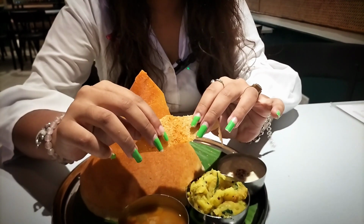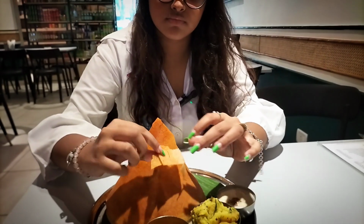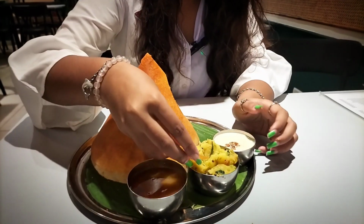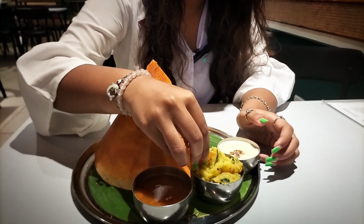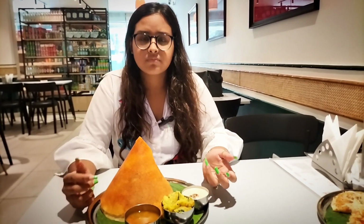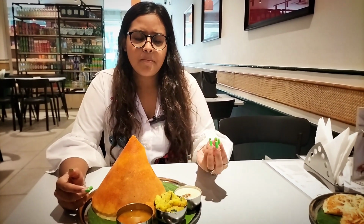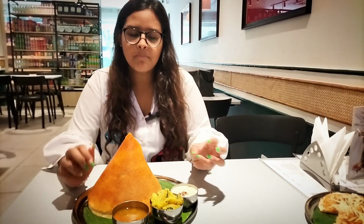See, it's so crispy. Too good. It is crispy inside, and the aloo poor is just like the usual dosa aloo poor, and it has a South Indian smell. Oh my god, it's so lovely.